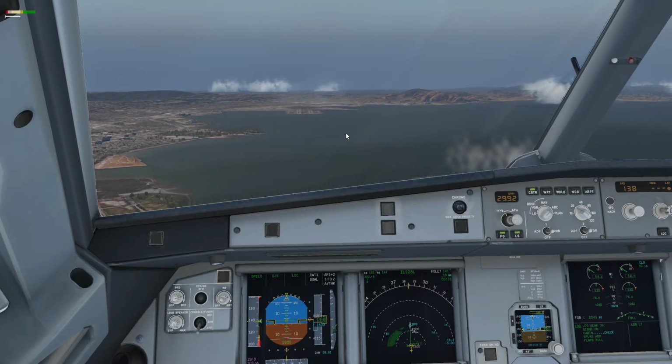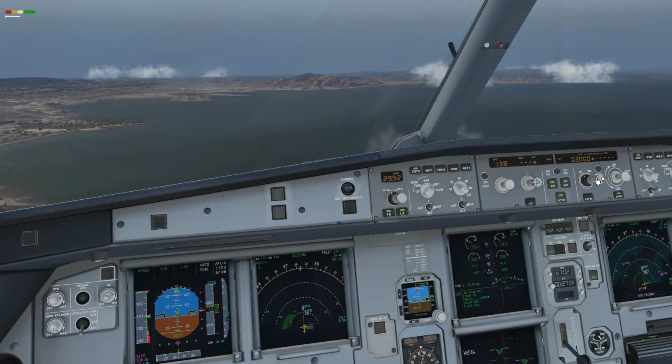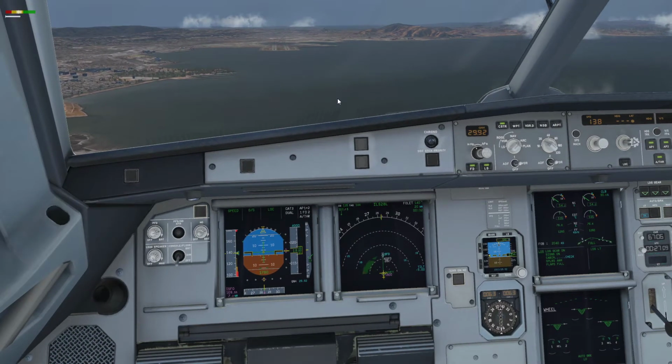This approach altitude is going to be 4,000. We'll get that set. And we're clear to land 28 left. Perfect.